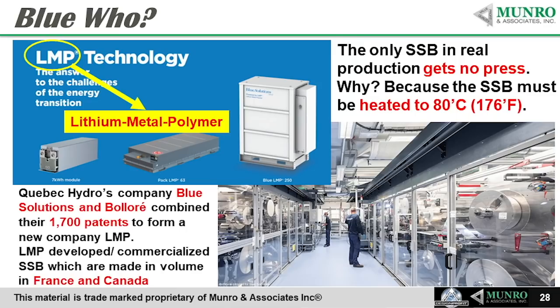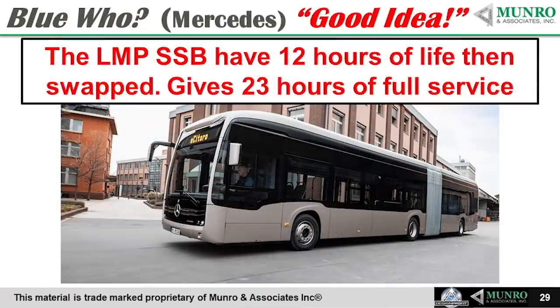So if I could heat the batteries up, which means I'm probably not going to put it into a car, what'll it do for me? Well, according to the guys over at Mercedes, it's a real good idea. They get about 23 hours of full service out of their bus, and that includes a half-hour swap with the batteries that are in it.